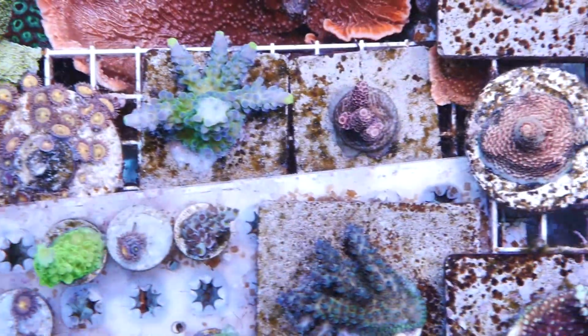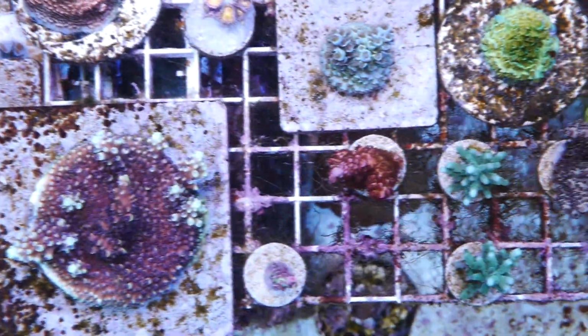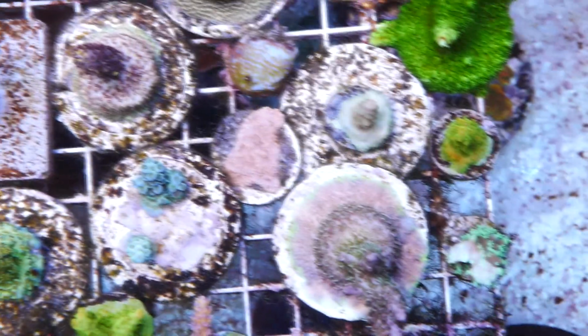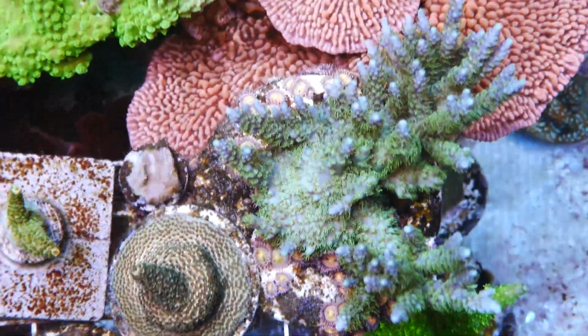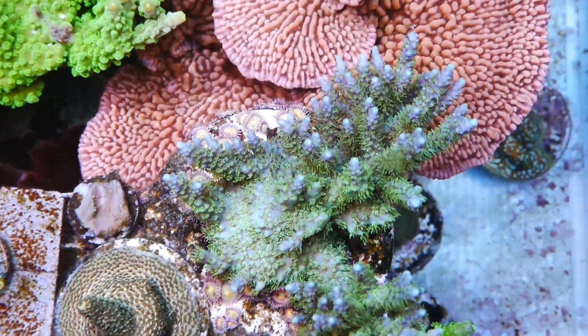And with the T5 lighting, it's not just ATI Blue Plus, I do have a few other bulbs, and in general it is definitely whiter than LEDs, and I find with Acropora I much prefer to see them under a whiter light, just because a lot of them don't have that fluorescence that a lot of LPS do. My camera is corrected for white balance. However, based on what I can see on the screen, this is very close to the colors you would see in real life. If you were here sitting watching the tank, these are the colors that you would see.